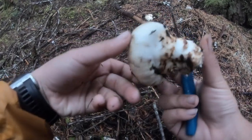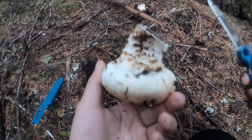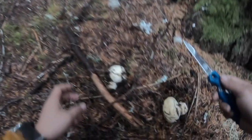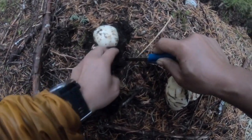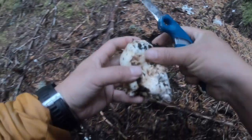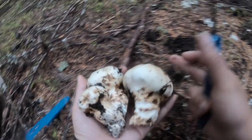Those are all class A Matsutake because the veil is still unopened and you cannot see the gills yet. And it smells so good. It's amazing. It's totally different than my experience hunting for those mushrooms in California. We have been here for about half an hour and we already got, I'd say, a pound of those mushrooms.